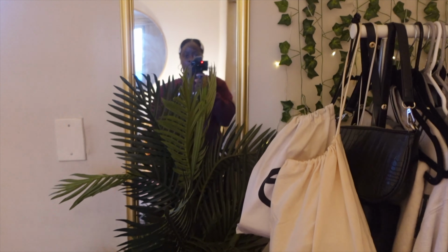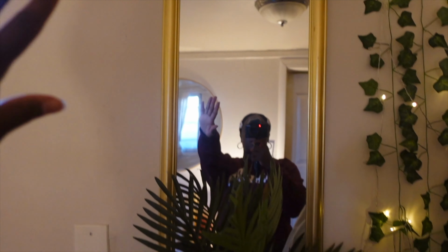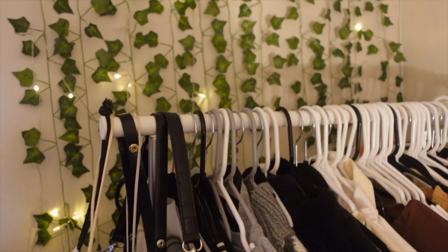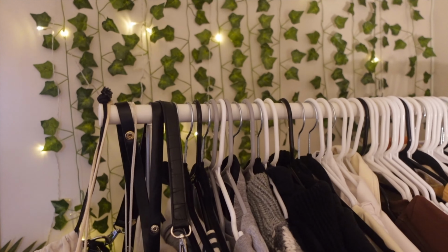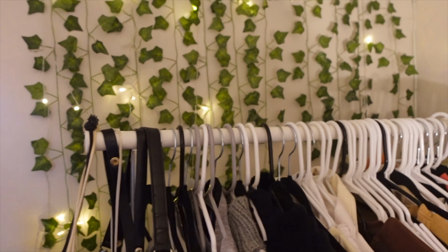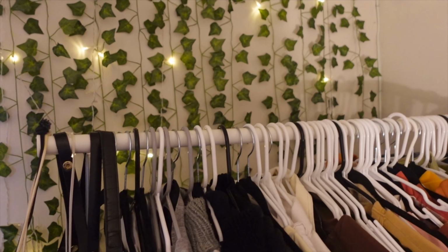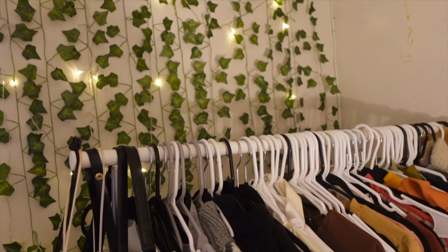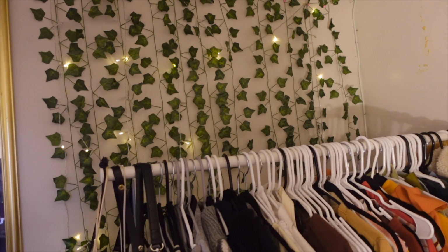So this is probably one of my favorite parts of the room as well, because I just love the green and the gold together, the clock, the plant, the mirror. All of that just looks nice to me. And then over here, this is something that I believe I had in my last video as well. I think I ordered this from Amazon. It's one of those fake plant walls. I know it's probably overplayed, it's tired, everyone does it, but I just needed something for this wall. And I love that it has lights as well, so at night when I have the lights off, it just makes it look super pretty.